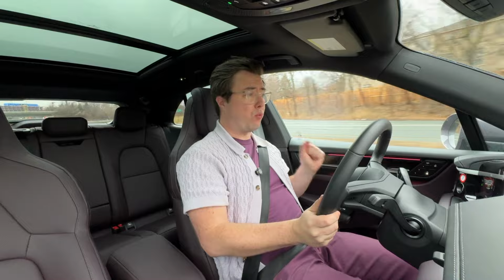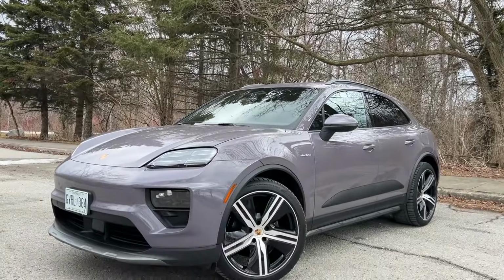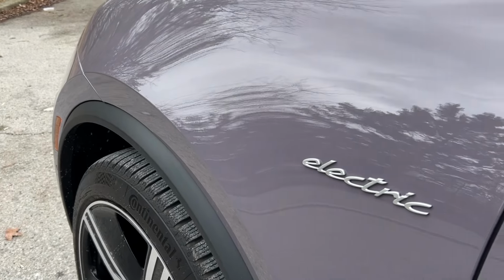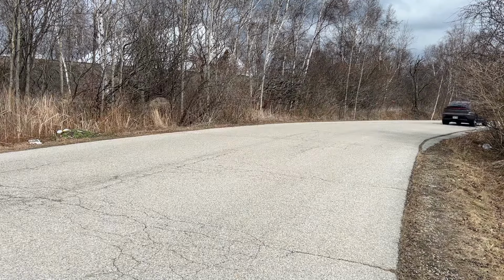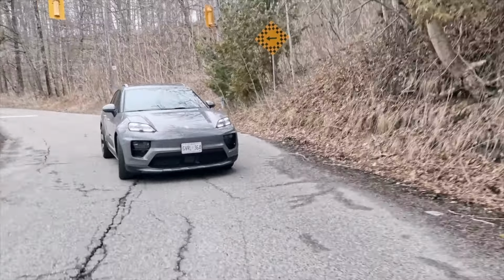As tempting as it was to get the base model Macan, because we'd get to drive what is actually the first rear drive Macan, we're pretty confident this will be the best selling of the EV models because it is the most affordable dual motor setup. And yeah, that also means it's the least powerful. We're still talking 382 horsepower, or 402 when you use the boost function.